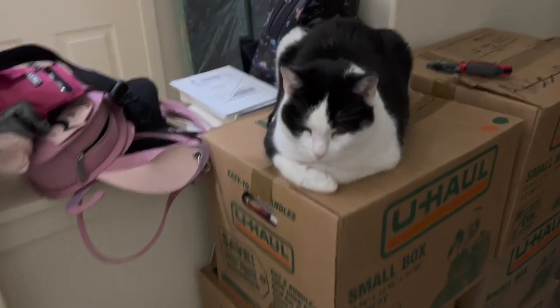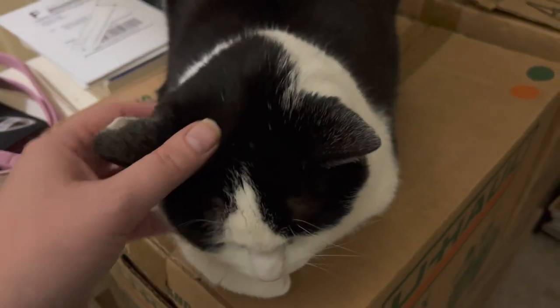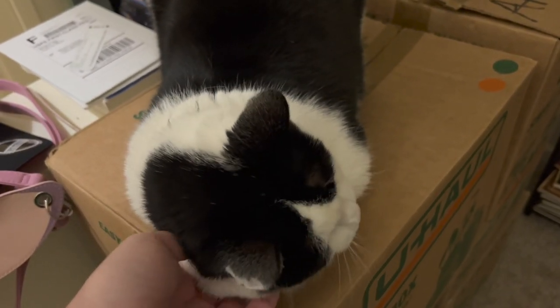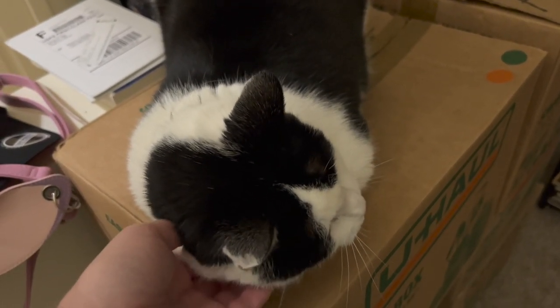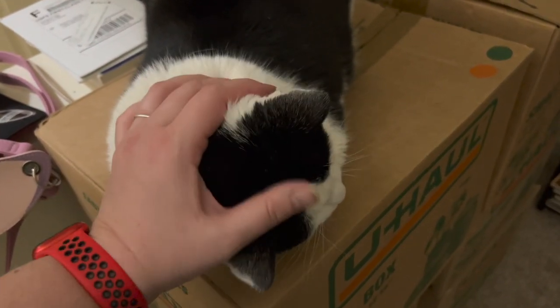My kitty, who has been loving this room. It's his favorite room in the whole house. And he's been sitting out here and screaming at us to come pet him.